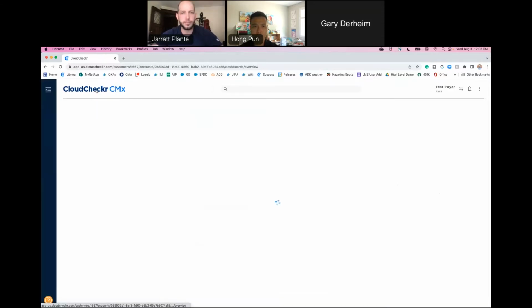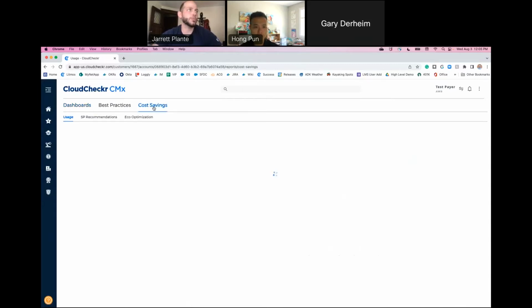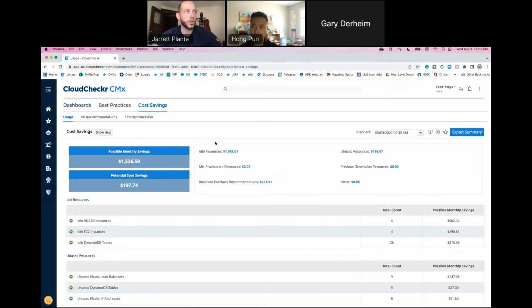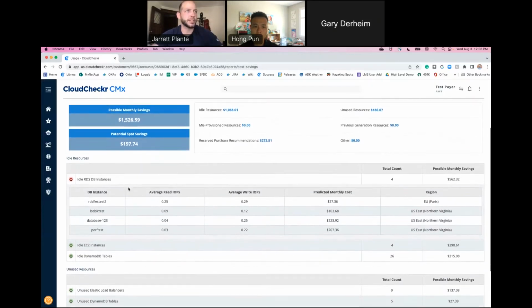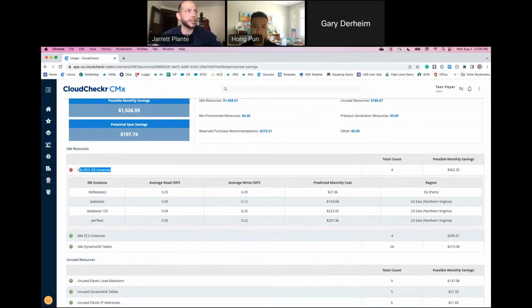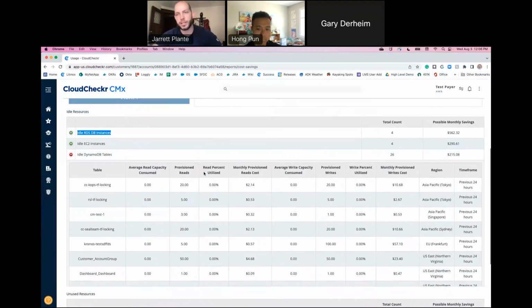Perfect. Well, then we're going to jump back here to the cost savings report, which we had also mentioned. Within the cost savings report, again, these are driven by the best practice checks, right? I think this is one we even looked at, the idle DynamoDB table. So let's look at that one. This was that best practice check where we said, if you wanted to customize, you could change what the percentage of idle means. But right now, this is what is firing off from that check. So these are the results.